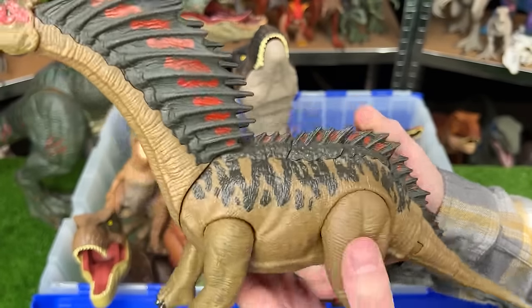Next up, we've got the Extreme Chompin' Tyrannosaurus Rex. This figure has a more gray-brown coloring on the sides, with a darker brown on top and the light underbelly, and is adjustable just like many of the other figures, and it has the button at the top of its head for chomping and roaring.